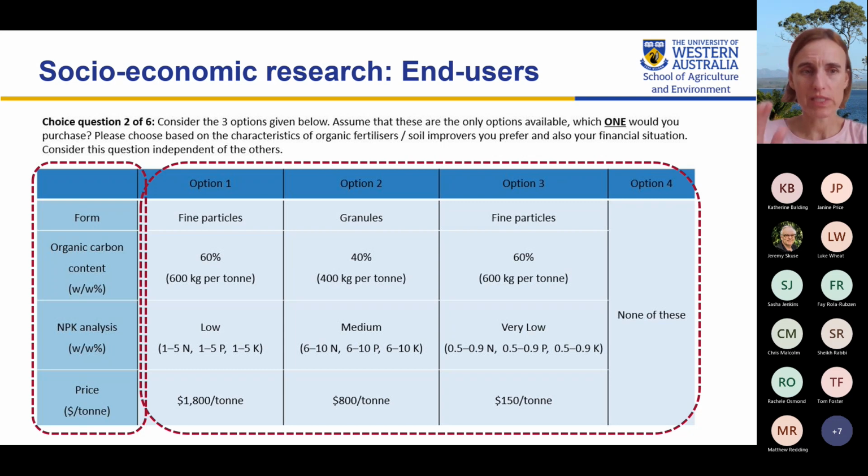And we used a specific technique in economic research called non-market valuation, which is a technique that we use when a market is not yet being sold, so we can't observe what people are interested in and willing to pay. It's a technique that we use for future products or hypothetical markets, called choice experiments. And this is an example of the type of questions we use.